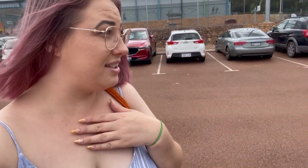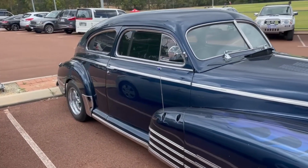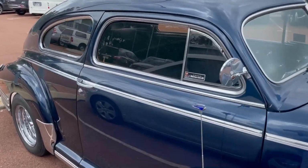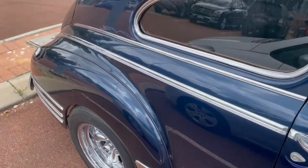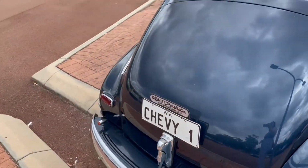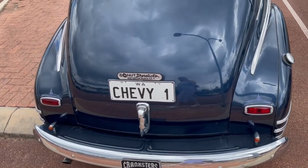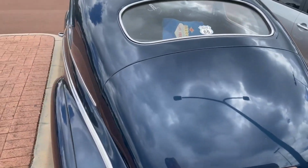All right, so we're here. We just parked at the markets, and I'm going to show you a really cool car that's across from where we are parked. Are you going to turn? No, that's okay. How cute! It's a little Chevy. So adorable. I'm not a big car person, but I really like cute cars. So if they're really cute, then I'll approve.